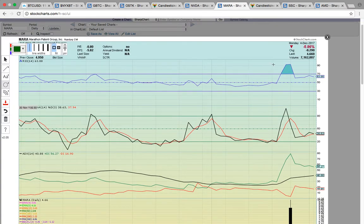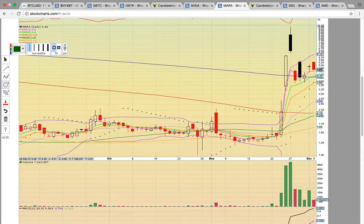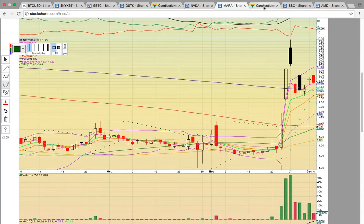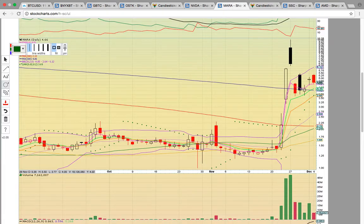So the high happened at the beginning of the day, and the share price pulled back, and it actually formed a bearish pattern today. It formed a bearish engulfing reversal pattern. So this is a strong reversal pattern. Many times a share price does pull back after this pattern forms. We'll see if that's the case with this setup here.